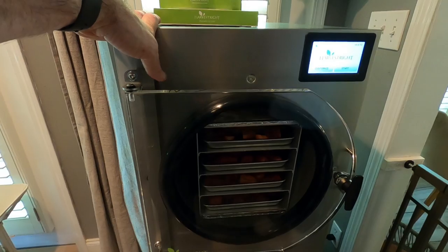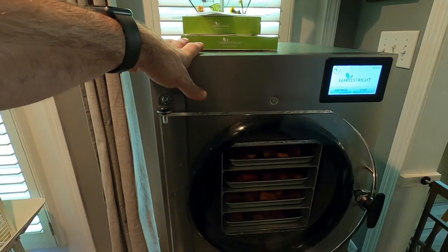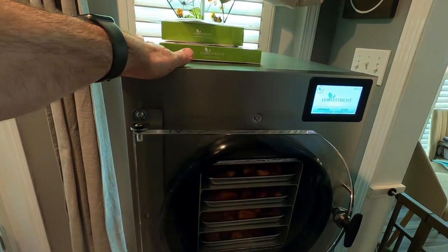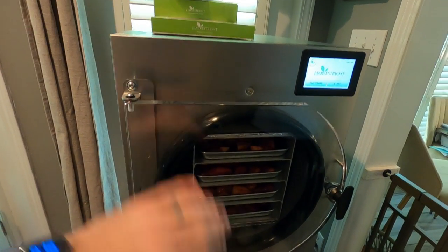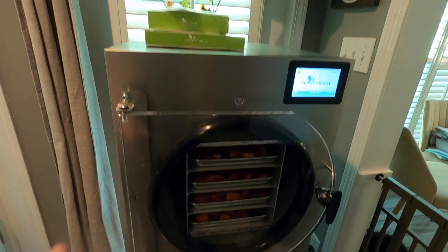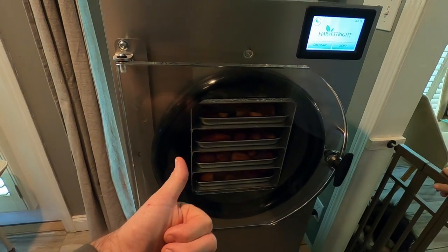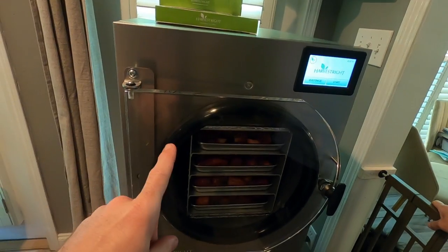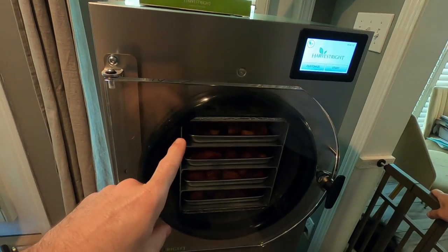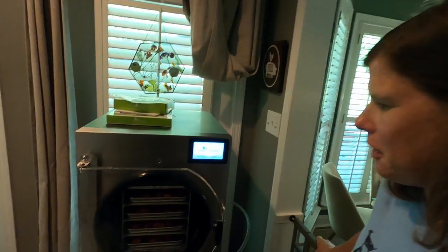Now, what this thing does is it's going to freeze to negative 40, and then it pulls all the moisture out by using this vacuum pump. It usually takes anywhere from 15 to 24 hours to do a batch, depending on how much water content is in what you're freeze drying. What makes freeze drying awesome is that you hardly lose any flavor or nutritional value, and there's no frostbite. Plus, if you store it properly, it will last up to 25 years. That is amazing.